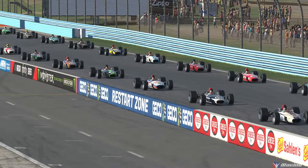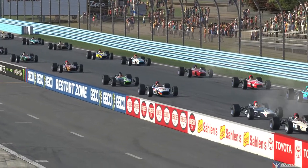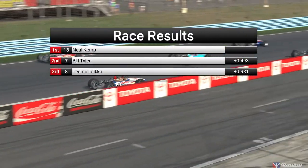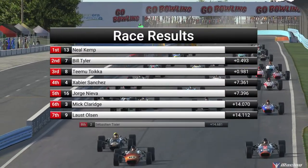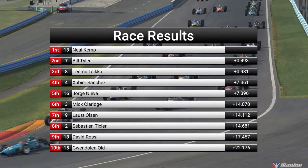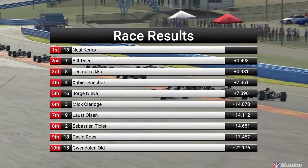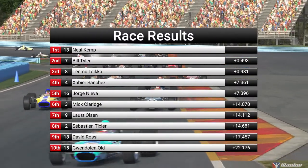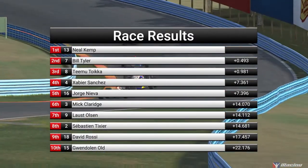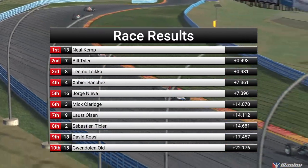Ozzy, what a race here at Watkins Glen for the opening round of this classic series, this Lotus 49 Grand Prix Legend Series. And we have the final race results. And it was Neil Kemp who kept his foot in it throughout all the battles and found himself in the lead late in the race and then ultimately held on from those advances of Bill Tyler and Teemu Toikka there in third place.